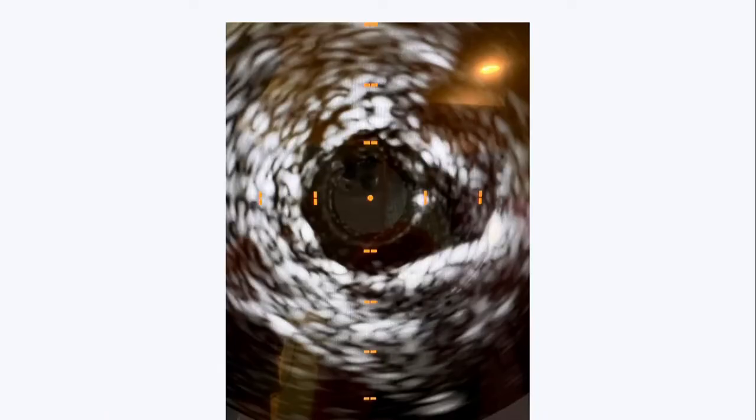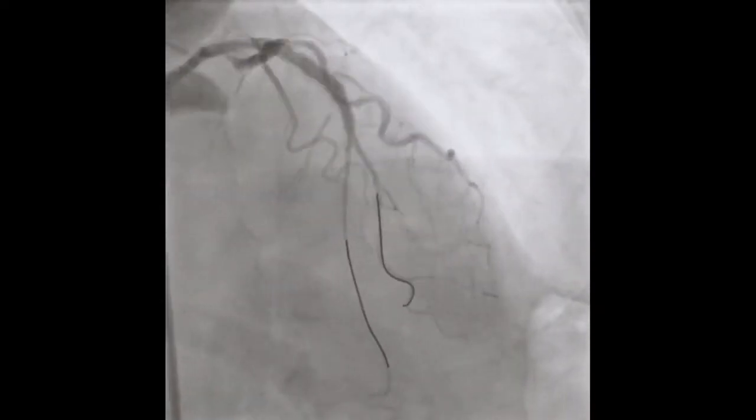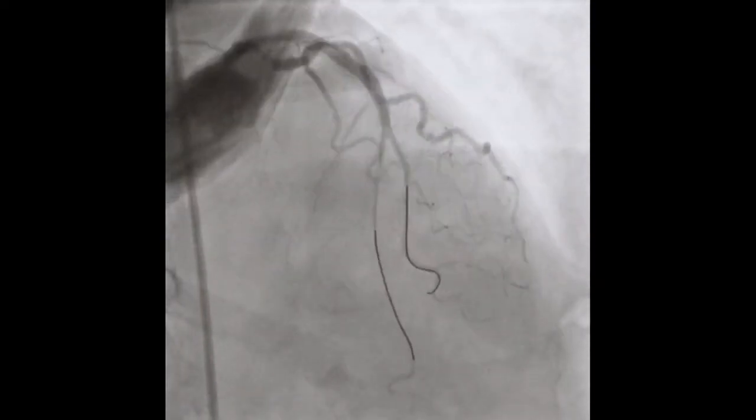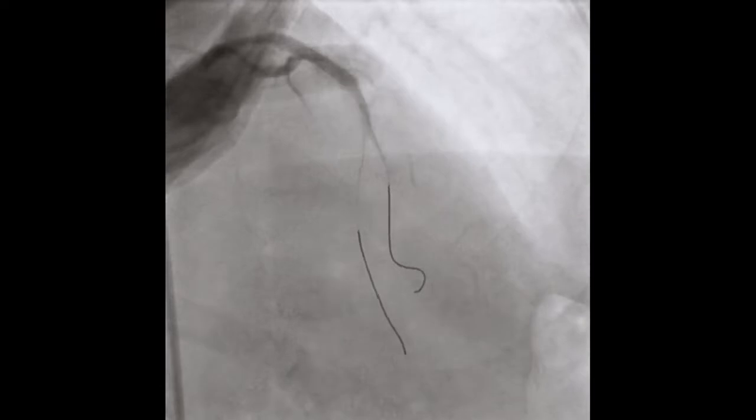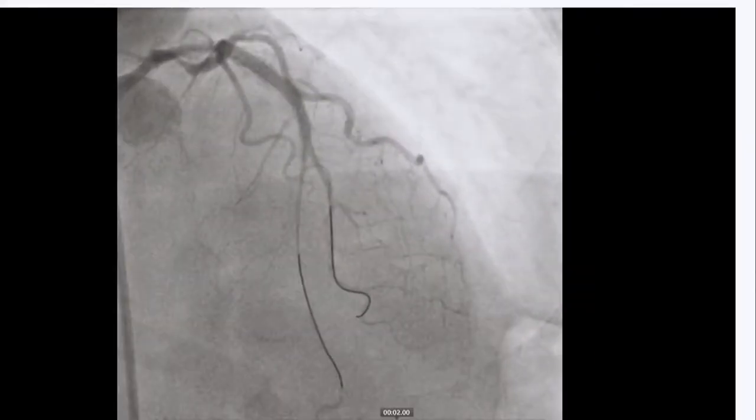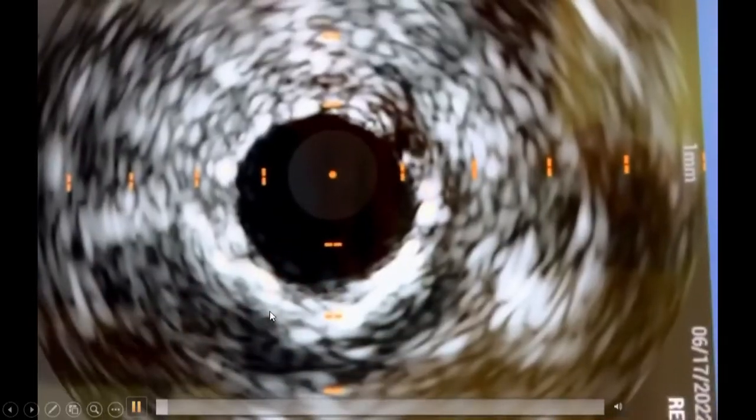This is her post-procedure. I do have a run. This is her angio post-procedure, and her LAD is filling right to the bottom. You can see it here. This is a still frame. This is a run. I don't know if it will play. The stent is reasonably well deployed, and you'll see some plaque proximal to it, which we decided to leave untreated before we reach the left main.